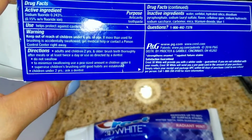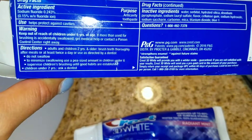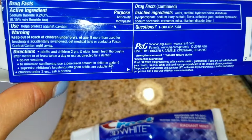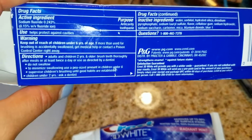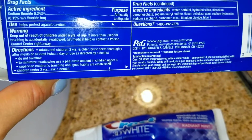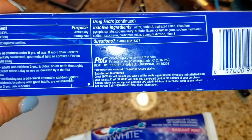Warning: keep out of reach of children under 6 years of age. If more than used for brushing is accidentally swallowed, get medical help or contact the Poison Control Center right away. Directions: adults and children 2 years and older, brush teeth thoroughly after meals or at least twice a day, or use as directed by a dentist. Do not swallow. To minimize swallowing, use a pea-sized amount in children under 6. Supervise children's brushing until good habits are established. Children under 2 years, ask a dentist.